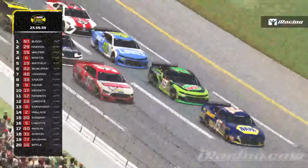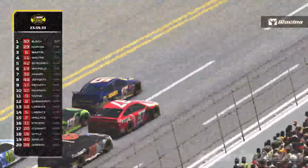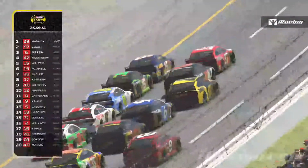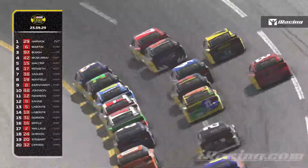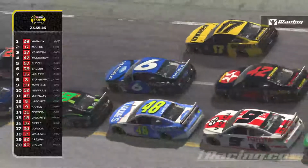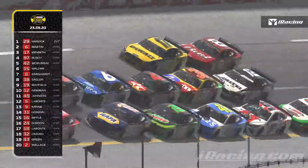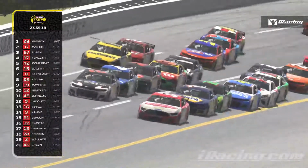And Michael Waltrip leads into the green, with a push from Jeremy Mayfield in the 19. And Jimmy Johnson. Whoa, Kenseth! Kenseth already making a move. That was probably pretty stupid. Mark Martin going to start training his teammate with the 42 of McMurray. And Elliott Sadler, Ryan Newman. Kurt Busch to the front.